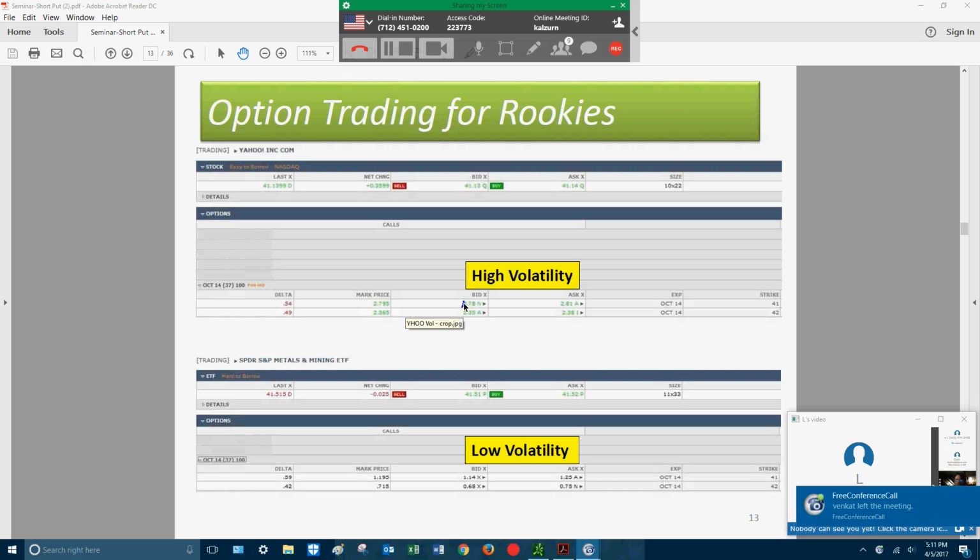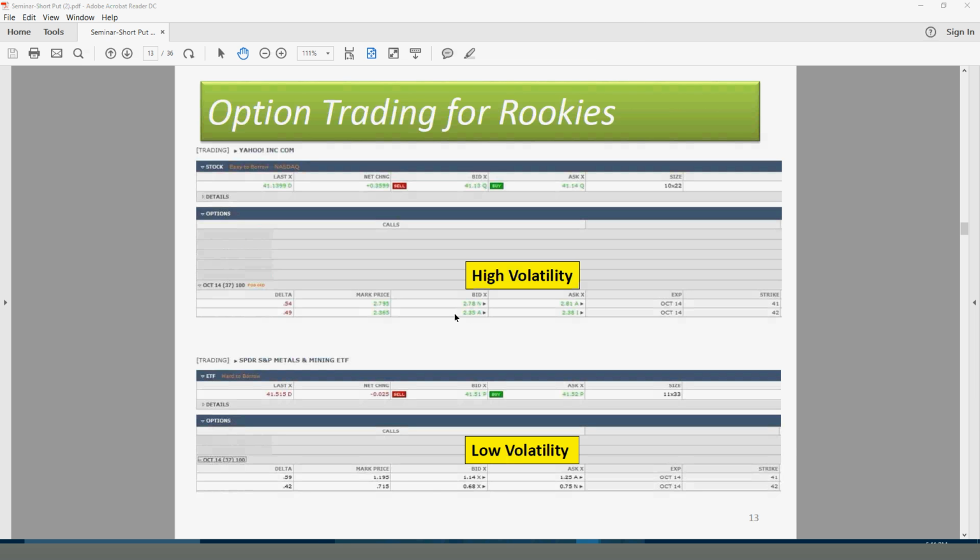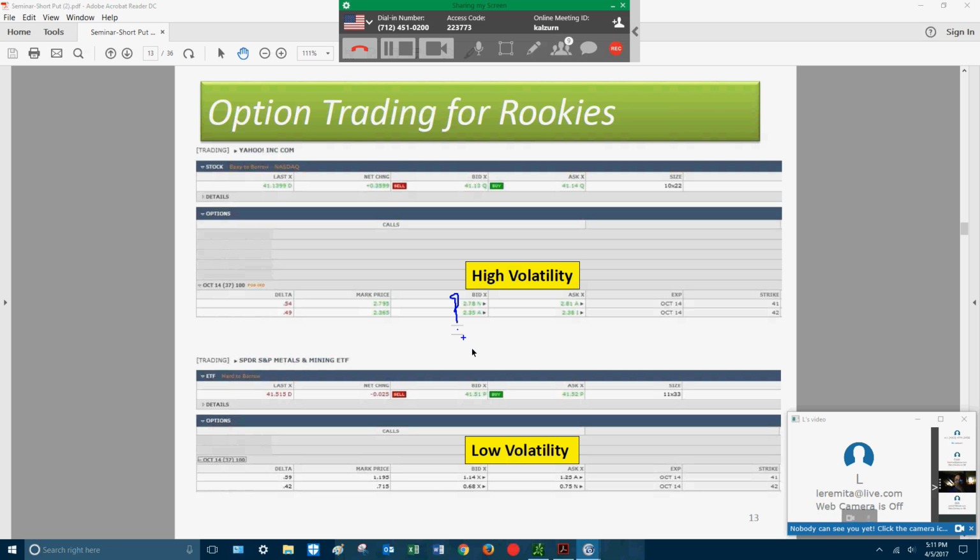Whoops, what happened there? It erased. Let's try that again. Don't worry about that. So you can see these are expensive. These are like half the price or less. That's what volatility does. Same price on the stock, same strike prices, and yet these options are way more expensive than these. So if we're looking to sell something, when we sell something, we collect the money up front and it's expensive. Obviously, we want to sell these. We're getting a lot more money. That's what volatility has to do with trading.